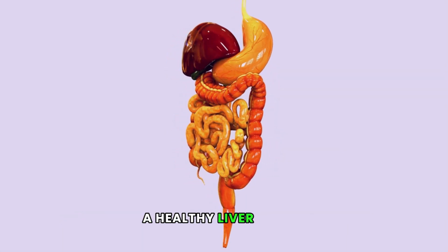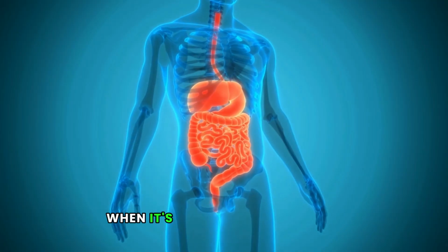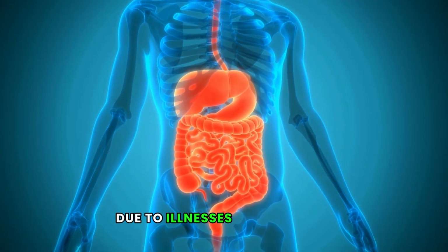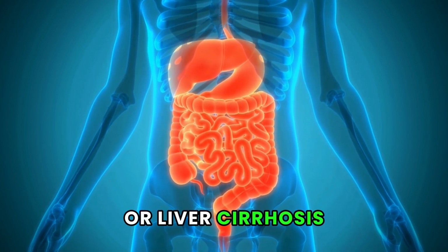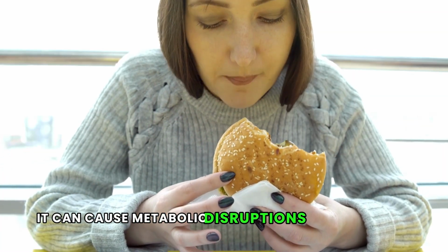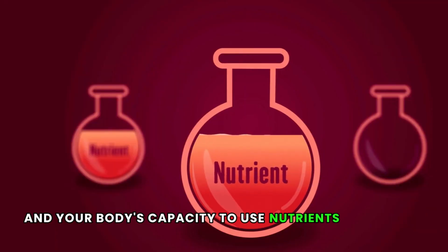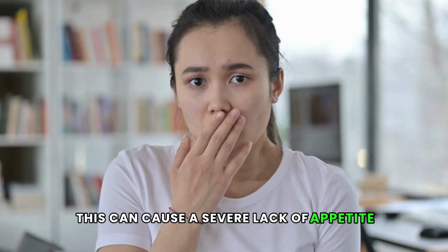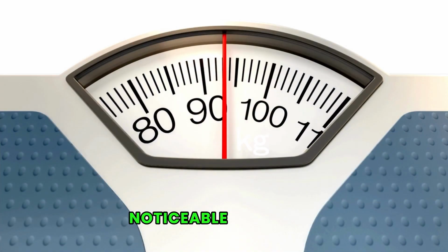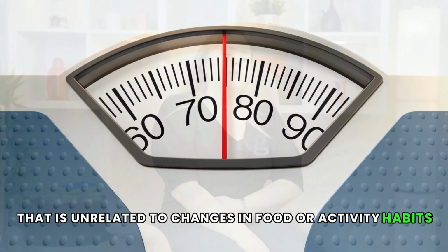A healthy liver serves an important function in digestion and metabolism. When it's not working properly, due to illnesses like hepatitis, fatty liver disease, or liver cirrhosis, it can cause metabolic disruptions that influence your appetite and your body's capacity to use nutrients efficiently. This can cause a severe lack of appetite and, over time, noticeable weight loss that is unrelated to changes in food or activity habits.